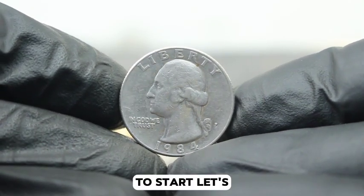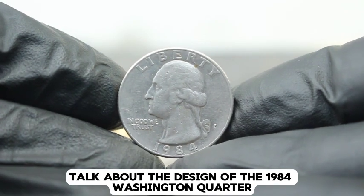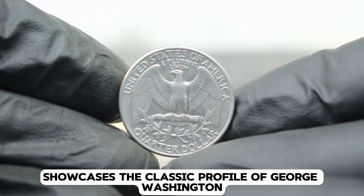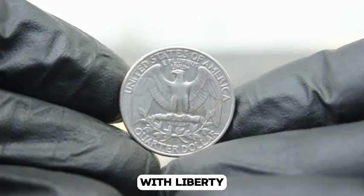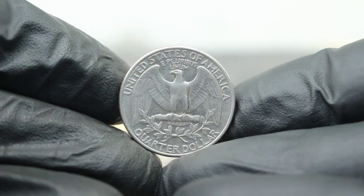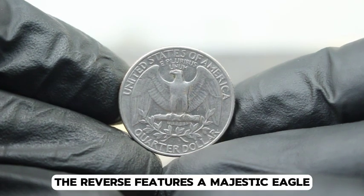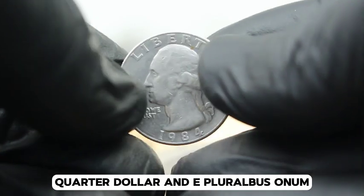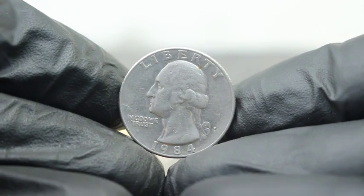To start, let's talk about the design of the 1984 Washington Quarter. The obverse showcases the classic profile of George Washington, designed by John Flanagan, with "Liberty, In God We Trust" and the year 1984 prominently displayed. The reverse features a majestic eagle perched on a bundle of arrows, with the inscriptions "United States of America, Quarter Dollar" and "E Pluribus Unum."